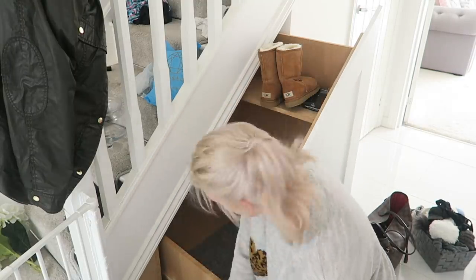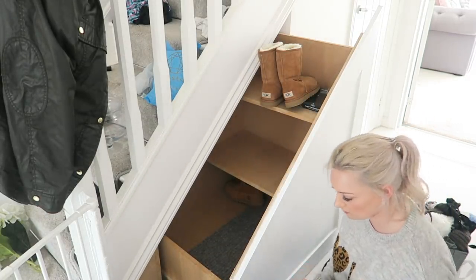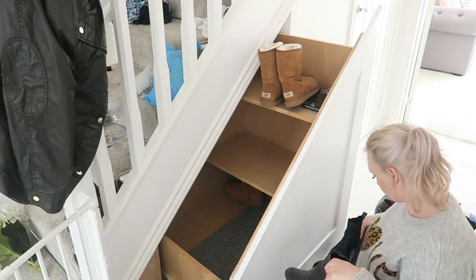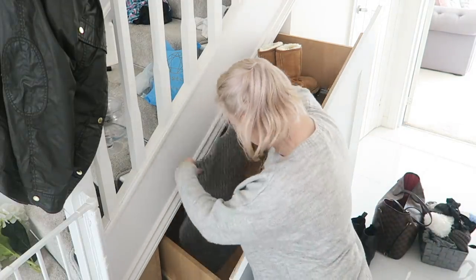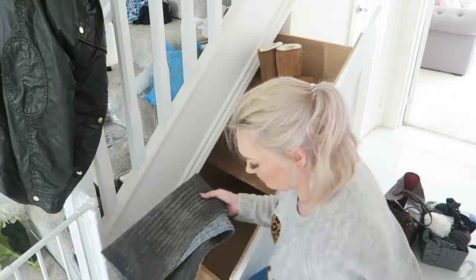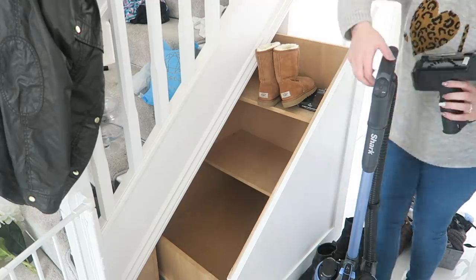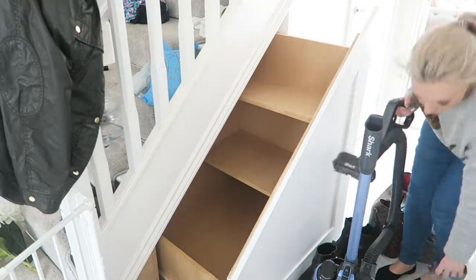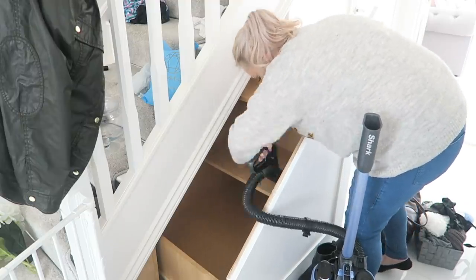I regularly declutter and minimize my home. It's something that I've been obsessed with for quite a few years now. Having a minimalist home, I really enjoy it. I find it easier to clean. I feel like I'm more organized. I know where things are. And I know that I've mentioned recently, but I've been officially diagnosed with OCD. And I think this is one of the reasons why I like to keep my home as minimal as possible.